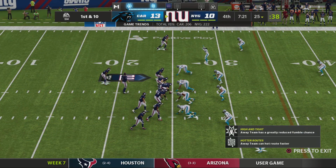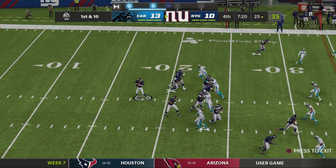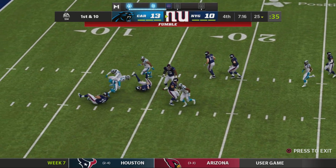Some good games going on in the early window. This might be the best of the bunch. Here's Jones on 1st and 10. Jones hit and the ball's out.